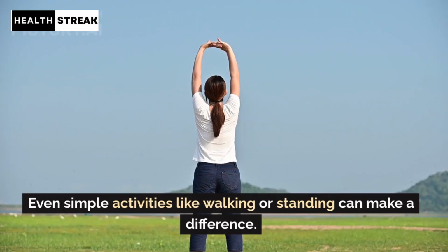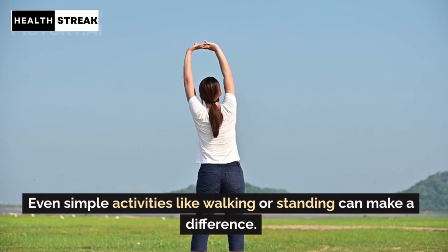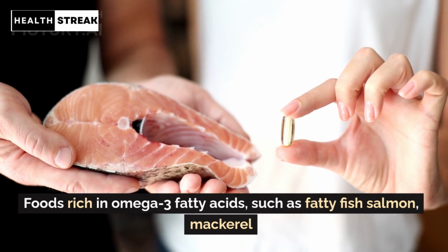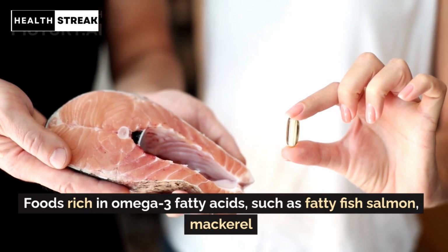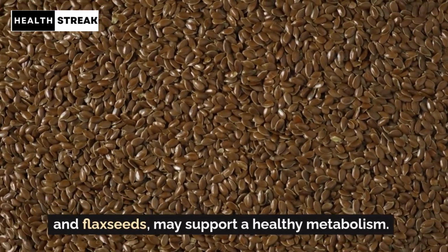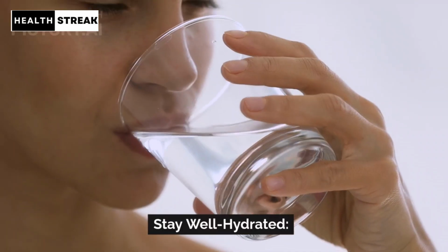Even simple activities like walking or standing can make a difference. Omega-3 fatty acids. Foods rich in omega-3 fatty acids, such as fatty fish, salmon, mackerel, and flax seeds, may support a healthy metabolism. Stay well hydrated.